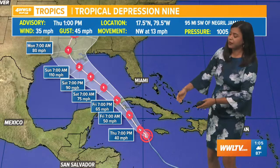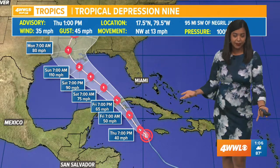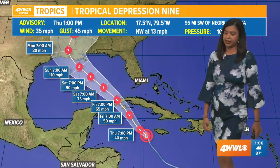Now, the latest projected path from the National Hurricane Center, it is expected to continue that northward motion and potentially may clip western Cuba. That may weaken it. It just depends. We'll have to wait and see. But later on today, the latest forecast has it strengthening into a tropical storm, which will get a name. And the next name on the list is Ida.